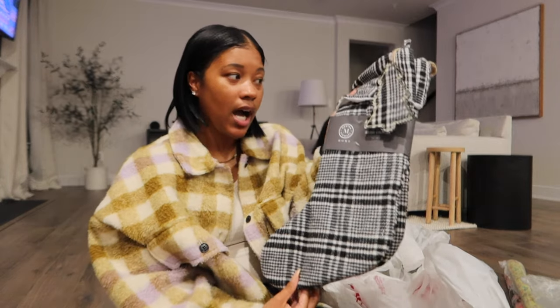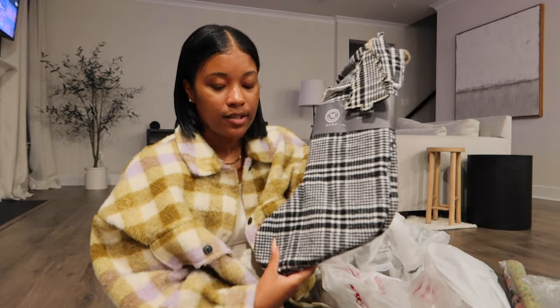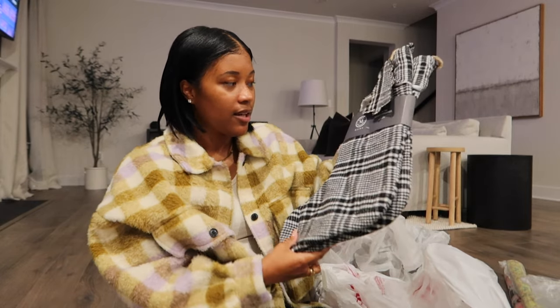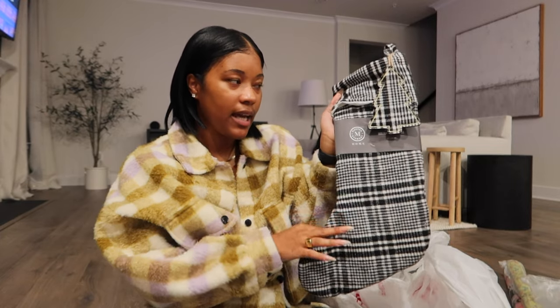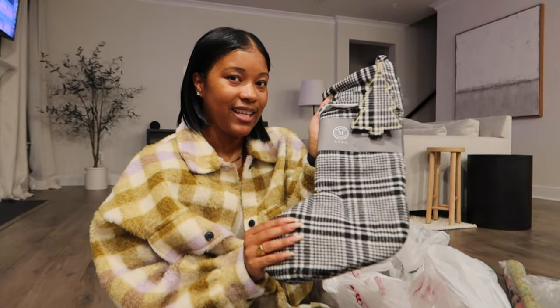I picked up these cute stockings from HomeGoods. This definitely goes with my theme. I tend to do the green plaid or the black plaid, so I'm really looking forward to using these. This will be for me and Mike. And then Parker has a green stocking, and I think it would just fit our theme perfectly. So I had to get these.